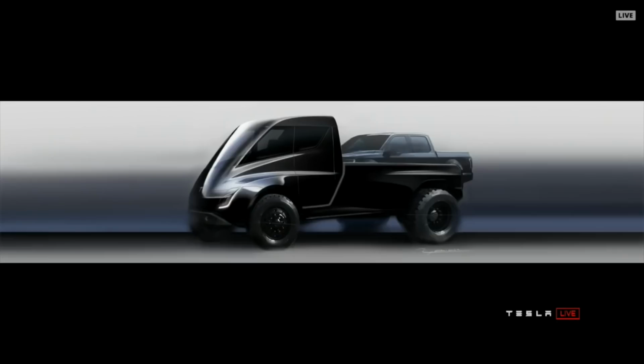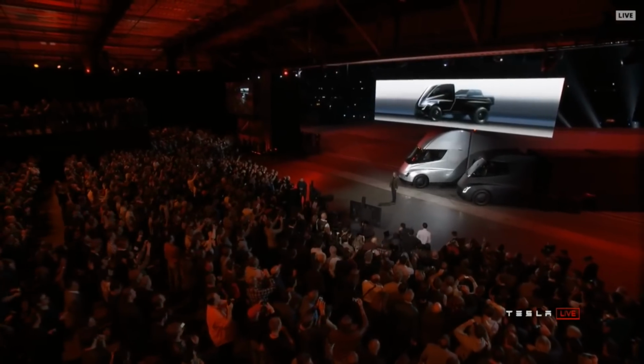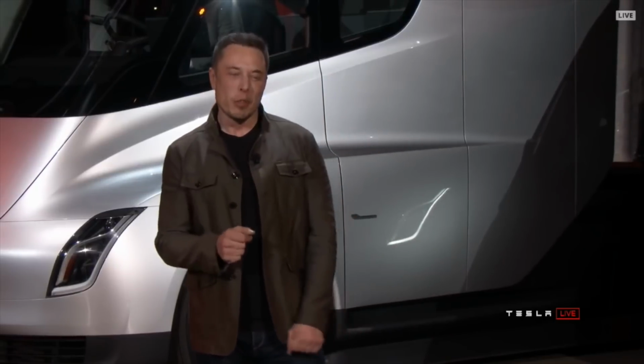Turns out there's a lot of things that are already confirmed, and one of those is that it's going to have an option for 400 to 500 miles. So that's pretty significant when you're looking at like 340 miles for the Model 100D. Then you've now got a pickup truck that's going to go 400 to 500 miles.